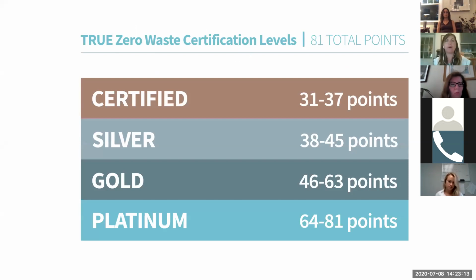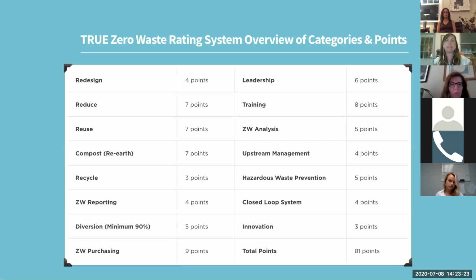We are designed to follow a similar platform to LEED certification in that we follow certified, silver, gold, and platinum, with different points lining up with the different certification tiers. This is an overview of the categories and points. I'm not going to spend too much time on each individual one, but I will highlight a couple of things. As you can see on the top left, we've really designed this so that it focuses again on a lot of those upstream solutions, and that's really where the big points are located. So redesign, reduce, reuse. Also composting, there's a lot of good stuff in there, and it's meant to be a holistic approach to zero waste.